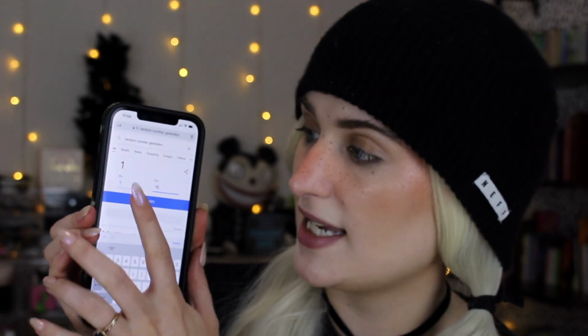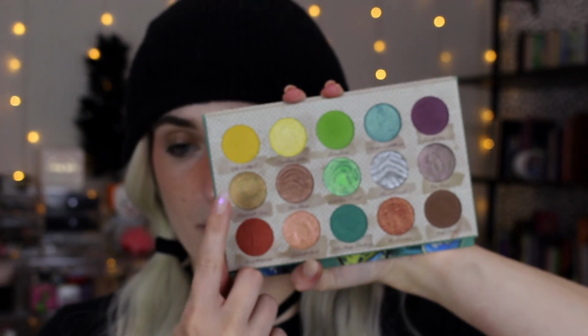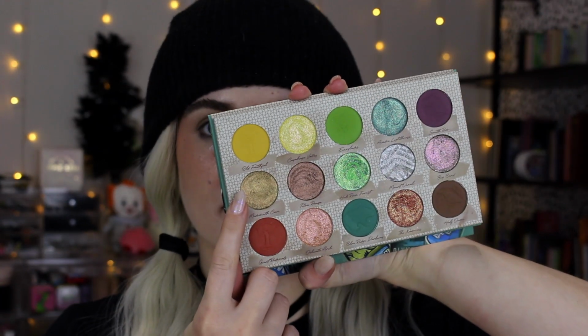So yeah, we're gonna do the America's Parks first. I have a random number generator here on Google, 1 to 15. Let's see what we get. We got number 6. So first is gonna be Mammoth Cave from the America's Parks. It's got a really pretty shift to it. It's kind of bronzy, dusty, but it has a slight pinky hue to it.